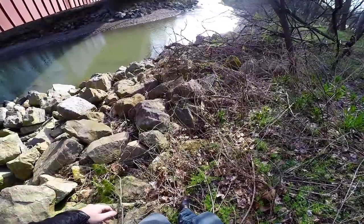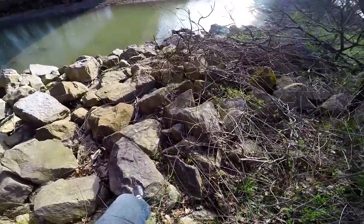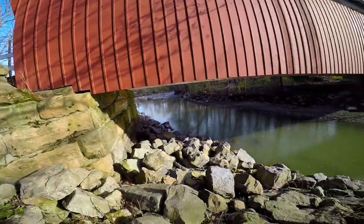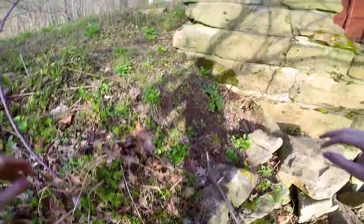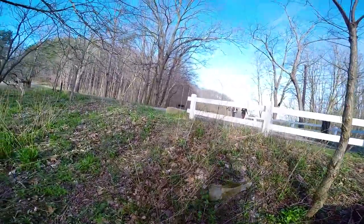I'll take my hands out just in case I fall, so I can protect myself and don't smash my face. And underneath the bridge. Anyway, let's go back up and meet Kyle so we can get the bikes on the bridge for some photos.